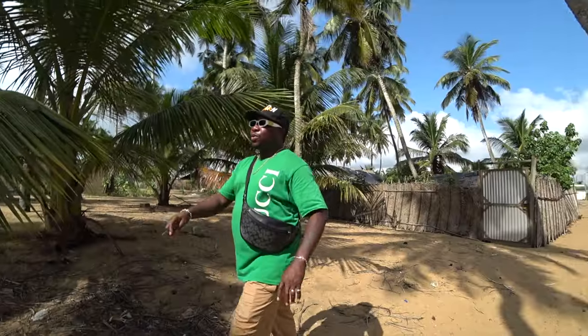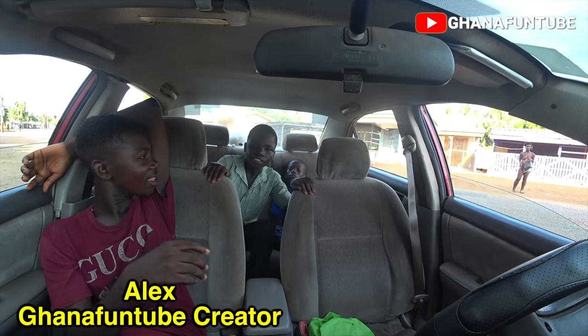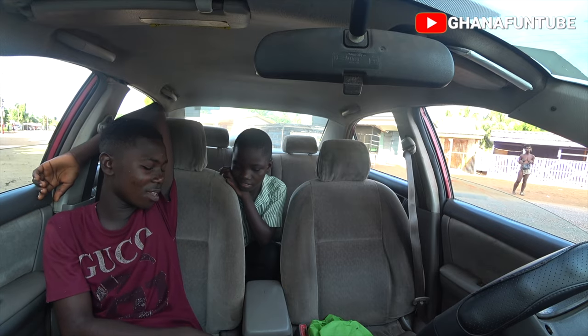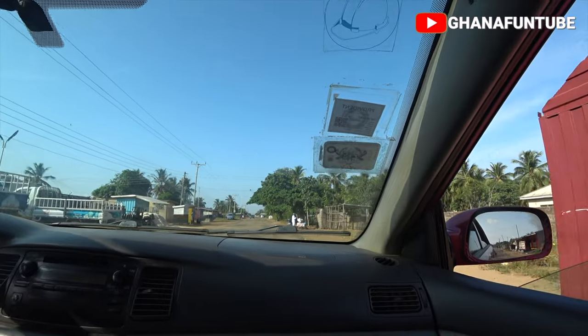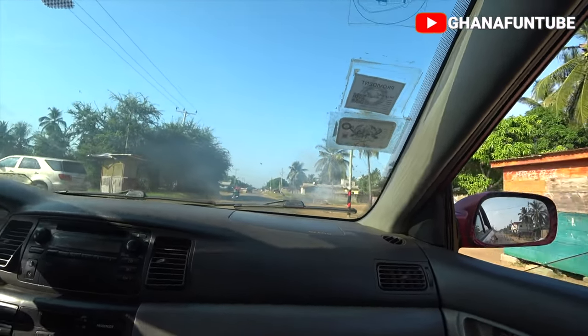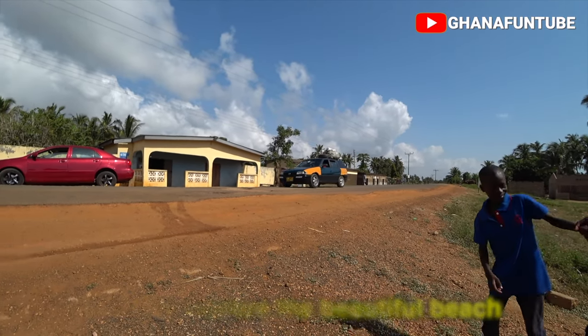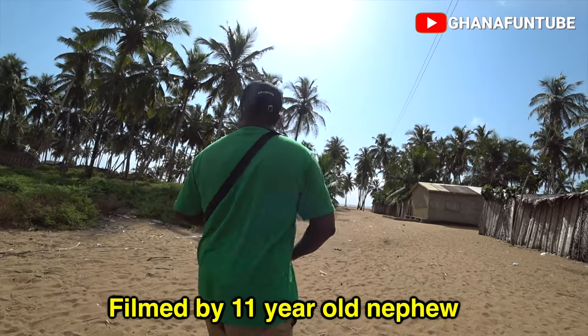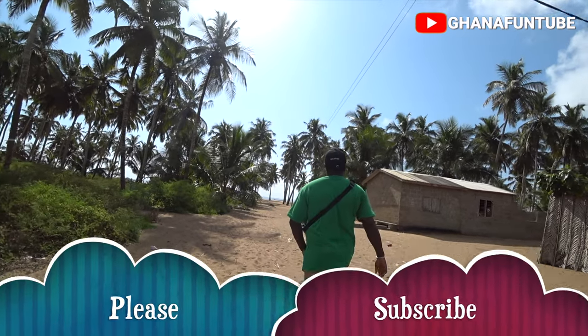is in Volta Region. Like I always say that. Oh. So the seat. Beautiful. Look at the birds. The houses look like, yeah, this platform, all the way to the beach.